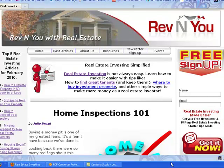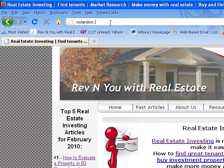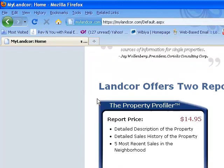This one is specifically for our British Columbian real estate investors. It's a really new and cool tool that we just learned about, and it's from Landcor. So to find it, you go to mylandcor.com. All of the title information in BC is overseen by Landcor, and they've created two awesome reports for you.